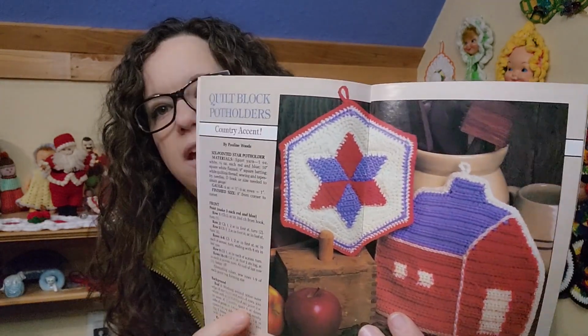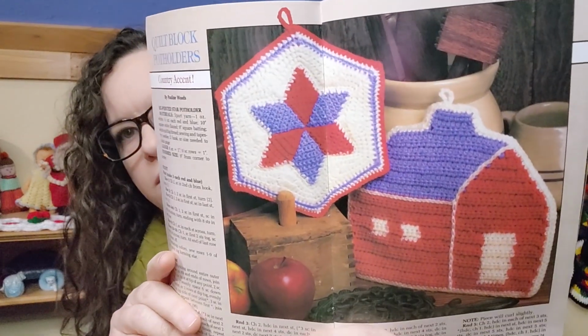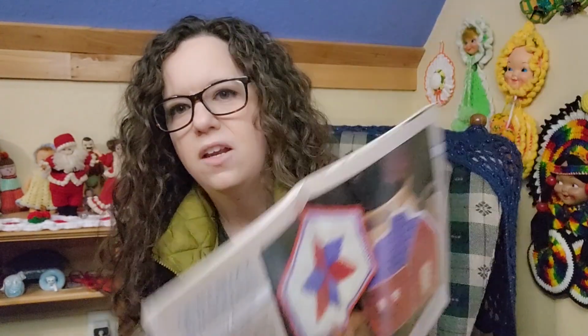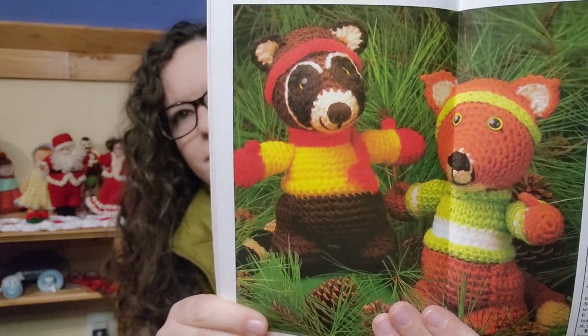Focus on me. Thank you. This is a quilt block pot holder, country accents. So it's a barn and then a star. A 6-pointed star pot holder. I can't think of what that quilting pattern is called. That's adorable. Just change the colors of that and you can have a house. Pot holders. Playful pals. Cute critters. A raccoon and a fox. That's cute.